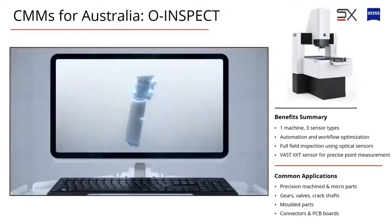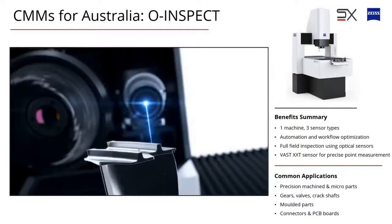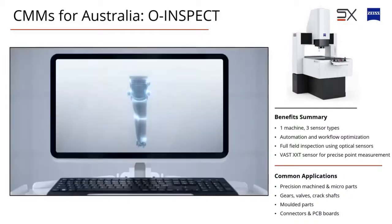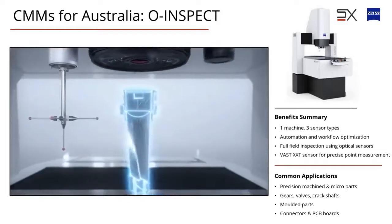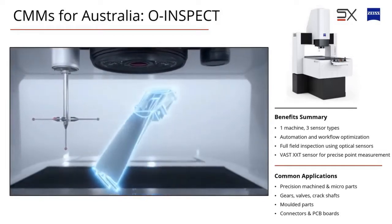The O-Inspect is well suited to plastics and electronics manufacturers that produce precision machined or molded parts. Other components like connectors and PCBs are also well suited to being measured on the O-Inspect.